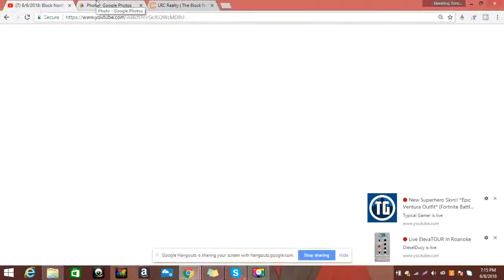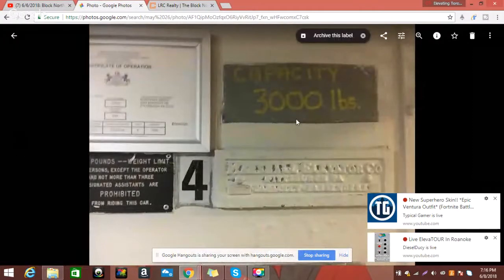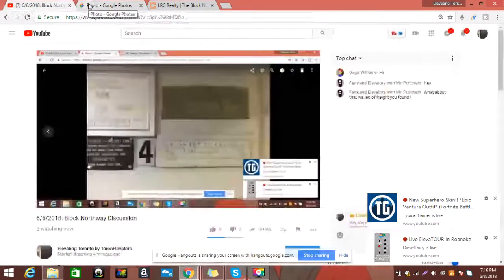So yeah, this is equipment number 4. I don't know what year it was installed because the permit number is hidden down there. 3,000 pounds. You see, it is a Marshall elevator right there. See, Marshall elevator. Got a really weird gate. We'll get to that in a second, but that's just the gate. This is the only freight elevator working.